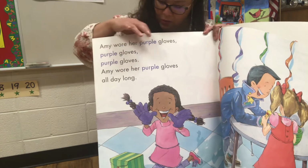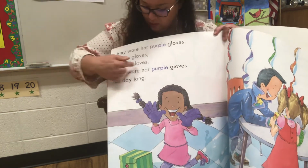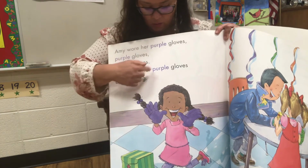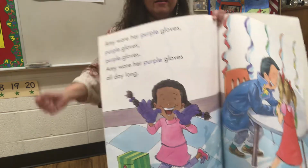Amy wore her purple gloves, purple gloves, purple gloves. Amy wore her purple gloves all day long.